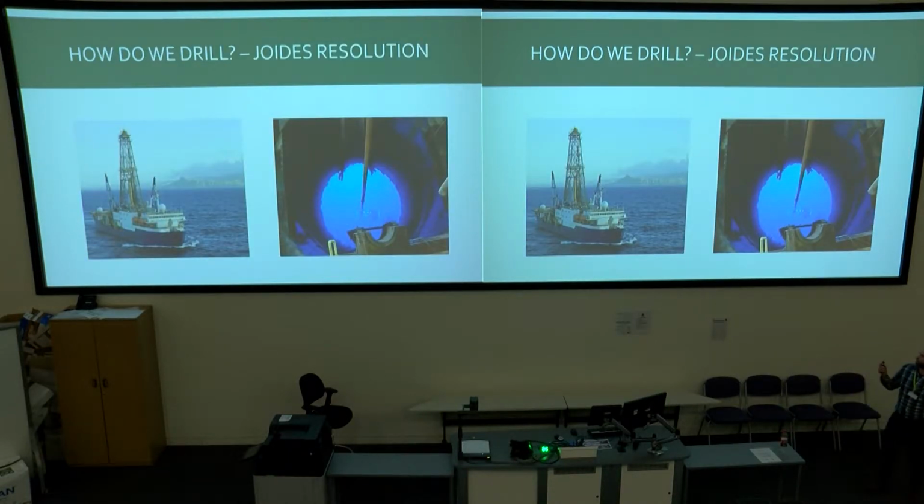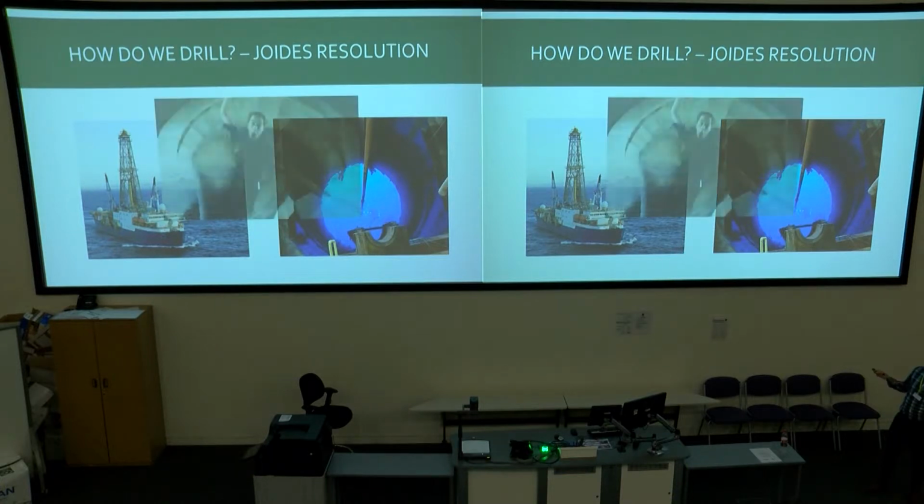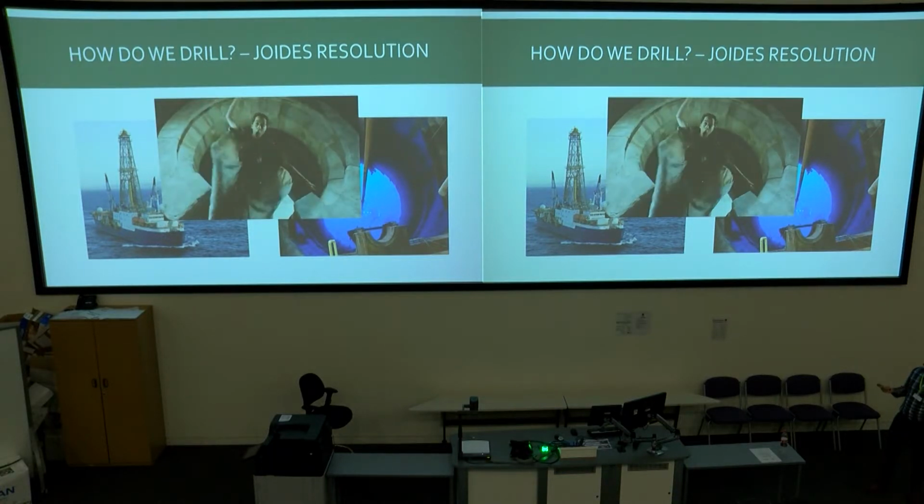So we actually used the JOIDES for this one, which is the one which has been used most since the 80s. And it's basically this derrick in the middle, and a drill pipe hangs down through what's known as the moon pool, which is very pretty. You're not allowed to go into it, and you're definitely not allowed to push anyone into it, because it's not the moon door.